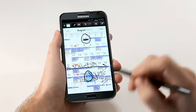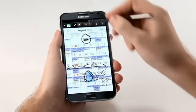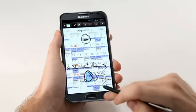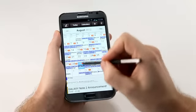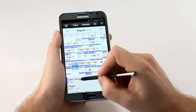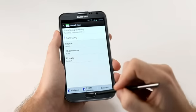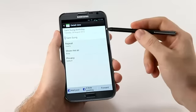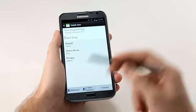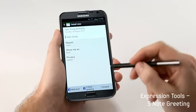Also, I've had my calendar synced with Facebook. This means that all my friends' birthdays are stored right here on screen. So I can see right now I've got a friend with a birthday and I don't want to forget to give him a message. So I'll just click right there. And with S Planner, I can now actually write a Facebook wall post. Or I can send an S Note greeting, and I'm going to click on that.